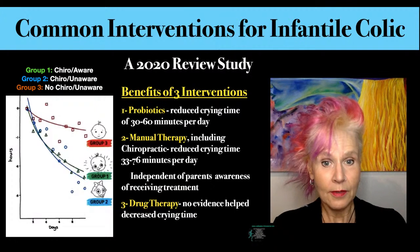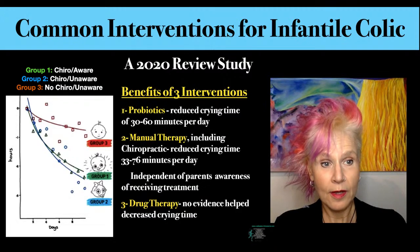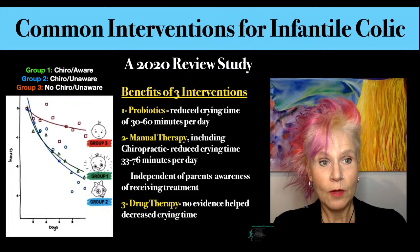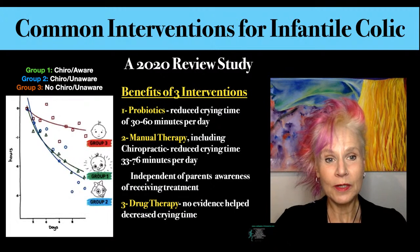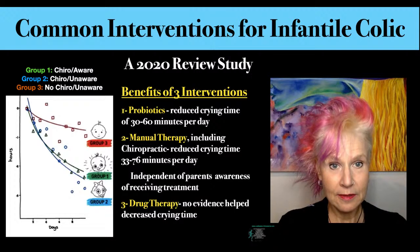And then group 3 was the control group, no chiropractic, and the parents didn't know if they were getting the treatment or the placebo. So you can see from this graph that group 2 did the best for decreased crying time in a couple of weeks. And group 1, the ones that the parents were aware they were getting chiropractic, also did well, but both were about the same. But group 3, the control group, fared the worst. So this is really a great study showing that there really is a difference.